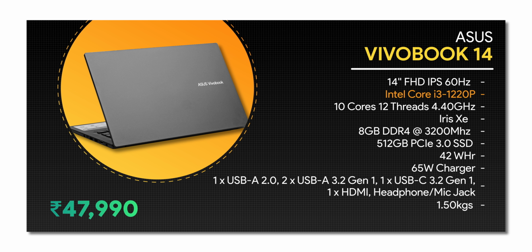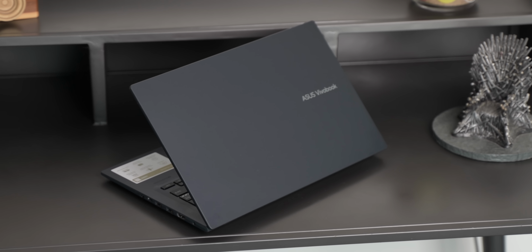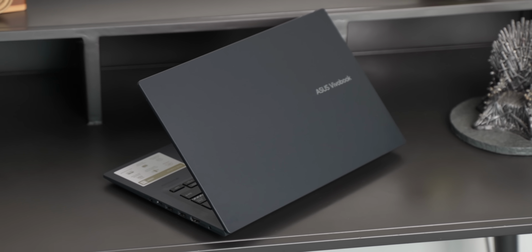Yeah, this comes with Intel's 12th Gen Core i3 chipset. In fact, it's the only laptop with the latest 12th Gen Intel chipset in this price range. And I also like that it has a 512GB SSD. So why the Asus VivoBook 14? Key specs aside, the biggest reason is the fact that this brings the best performance out of all the laptops.